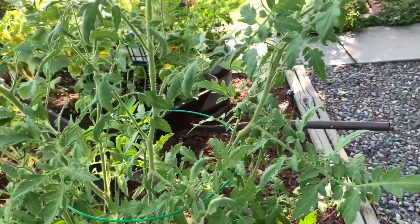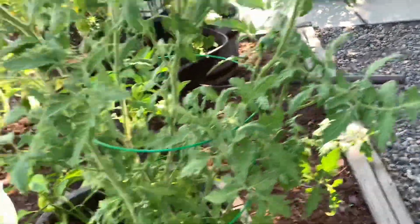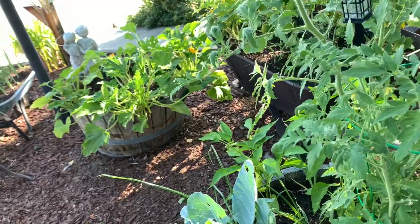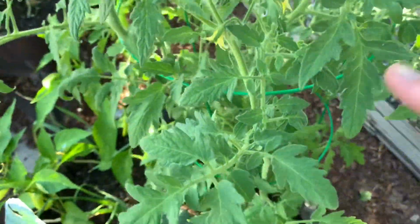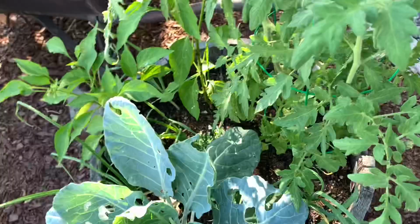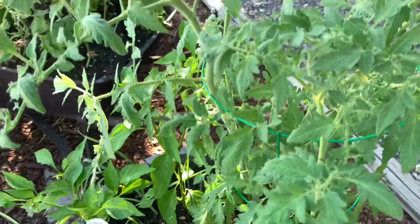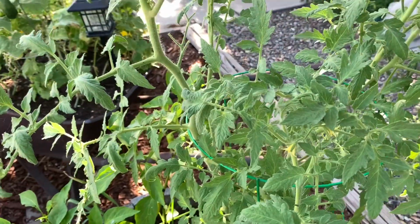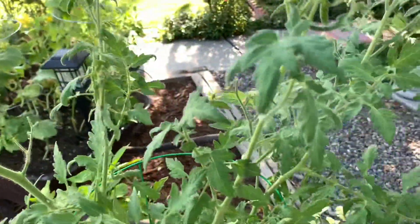I'm out at night to see if I've got something eating it. Can't find anything. And my theory is it's just too hot. So I've got a couple flowers here. See, the plants are healthy. There's no blight, nothing. They look good. I think when our temperatures start to get a little bit lower, I might get some fruit set. If not, then I don't think I will.